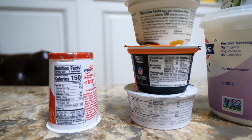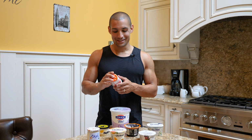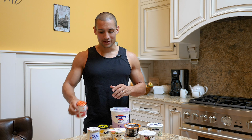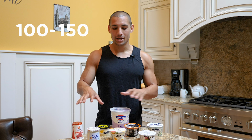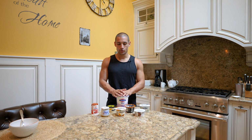So here we have something we grew up having, the Yoplaits. These, when I was younger, they tasted great. They were so good. But in general, these are all around 100 to 150, we'll say, total calories. So that's sort of what you're looking at in terms of the range of yogurt.